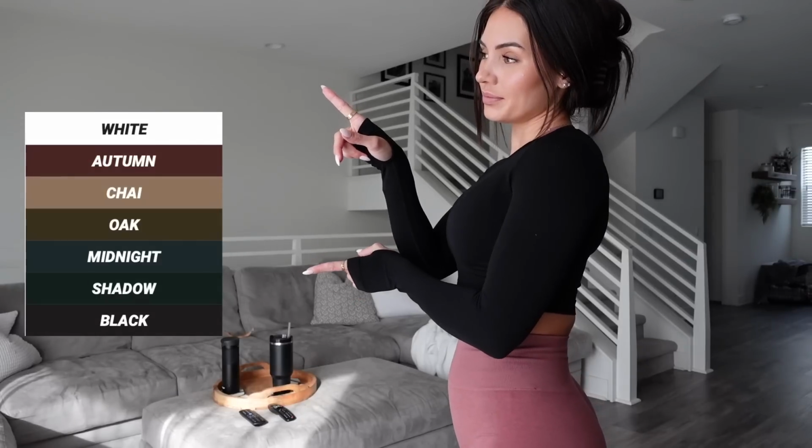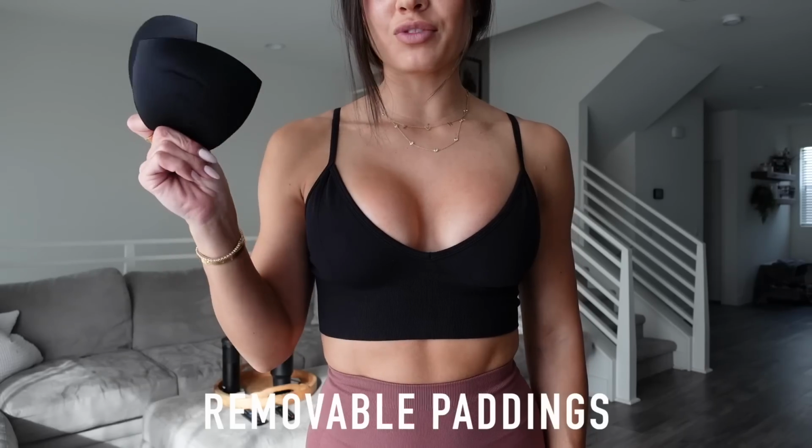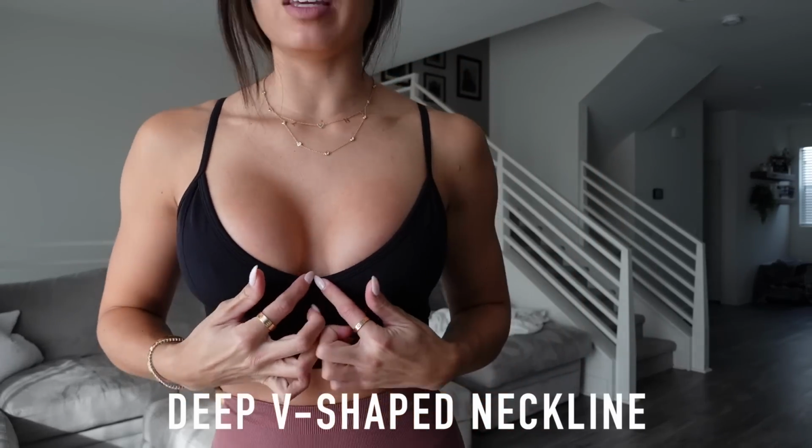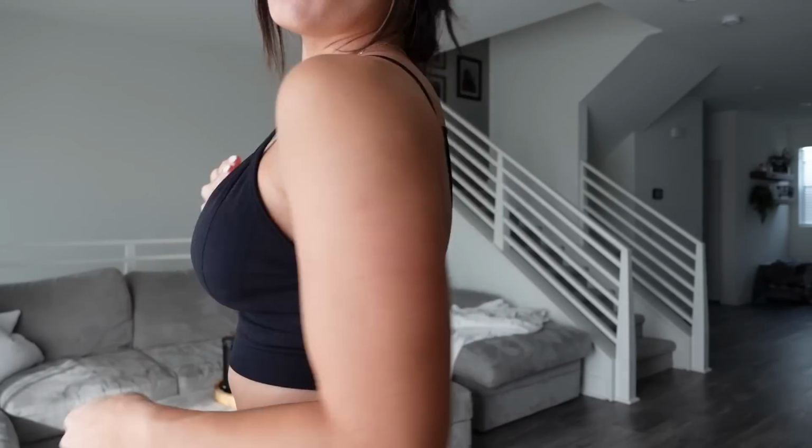And I will put all of the colors here. So this is the ribbed seamless bra. For starters, it has removable padding, and of course I took it out because it wouldn't be me if I didn't take out the padding. It is a super deep V, so expect a lot of cleavage. However, the straps are adjustable, so you can push it up as much as you want or let it relax as much as you want. They are adjustable in the back like so.